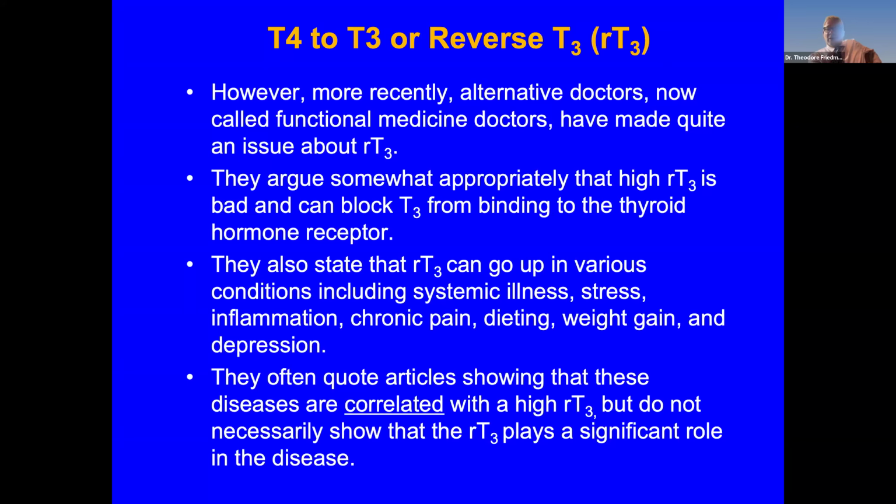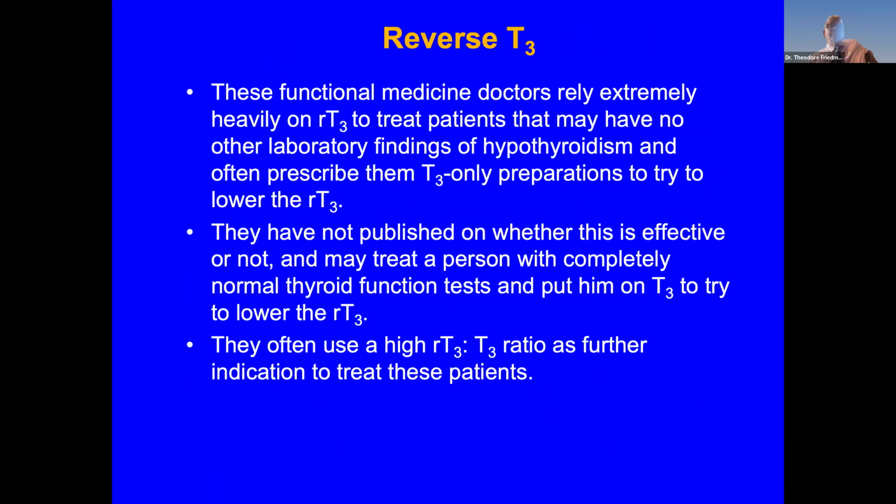They also stated, probably correctly, reverse T3 can go up in various conditions, including systemic illness, stress, inflammation, chronic pain, dieting, weight gain, and depression. And these studies often found that these diseases are correlated, although there's very little literature on this, with high reverse T3, but did not necessarily show that reverse T3 plays a significant role in their disease, or that it is really important to get it down, or that the reverse T3 is truly detrimental.